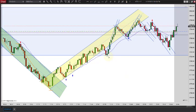We do get a close outside of the yellow channel here, and then it just rockets up. And again, you just don't get a chance. Not a very good signal bar. Just no chance to enter that. But we make a new high. We come back. We get a first entry, and then it goes lower again.